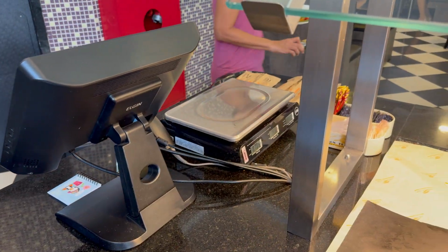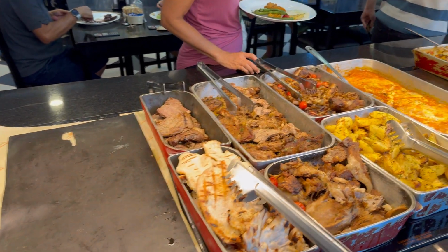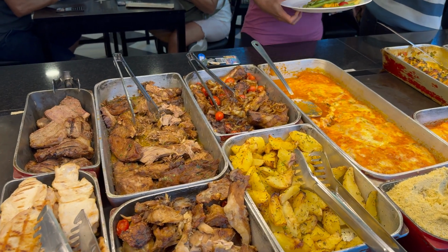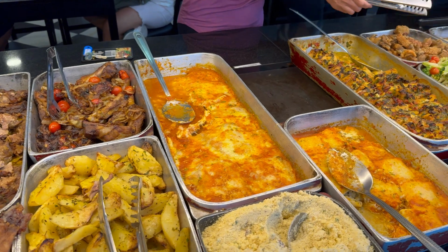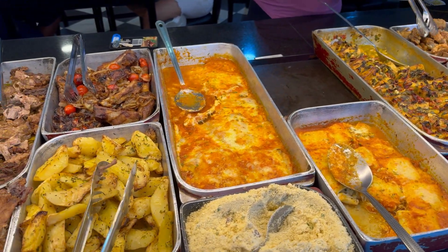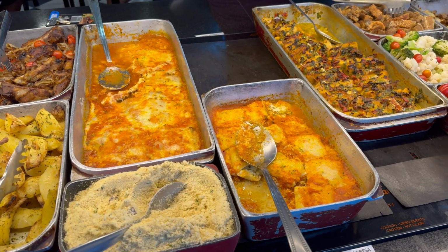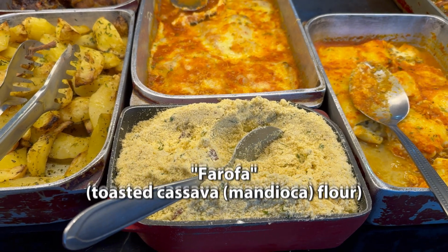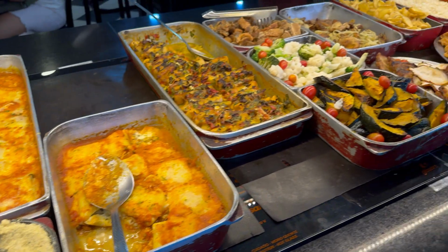Apart from breakfast, you can even have your lunch here per kilo. You just fill your plate with whatever you want. We are at the protein part. You have different kinds of meats, and the smell here is amazing. Everything is clean, as you can see. You have different tools here to get food, and hygiene is 100%. And I don't know if you guys know this. This is called farofa. I know that it looks like sand, but it tastes amazing.